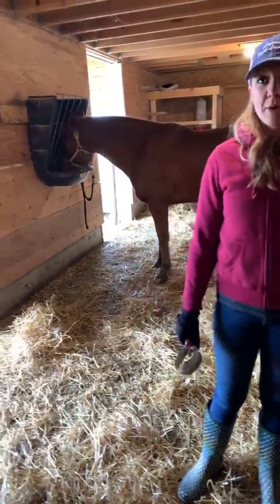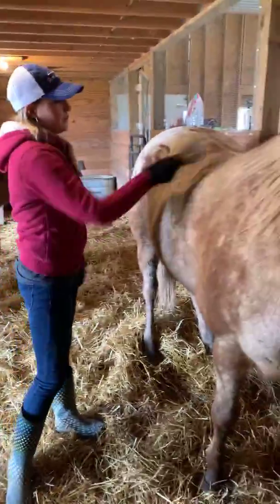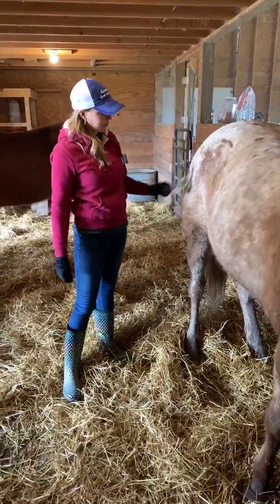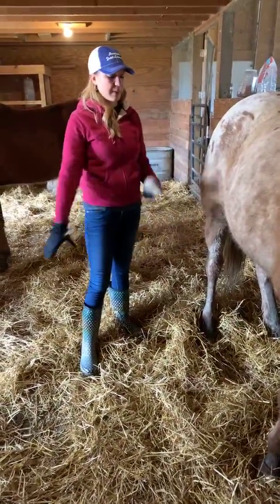So we do groom our horses often, and this is one of the brushes we use. And we just come across and brush them. You can see they're starting to shed a little bit. They have long winter coats right now. They grow a really thick winter coat. The donkeys especially have a thick winter coat, which we'll talk about in a little bit.